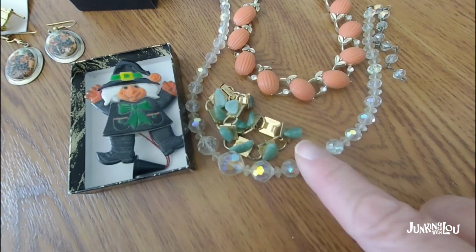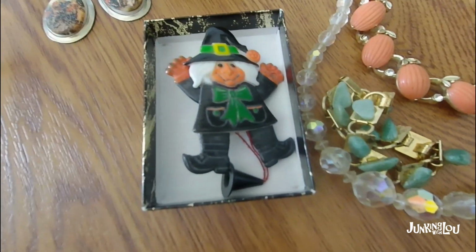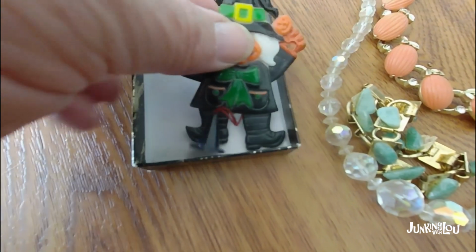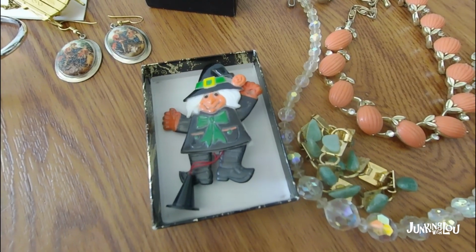And I got these crystal beads here. And then this is a nice old Halloween pin. Now, I've seen this pin, the same type of thing with the Santa Claus, and they're worth about $10. They have a little string that you pull, but I've never seen a witch. So that was pretty cool. You just don't find Halloween jewelry.